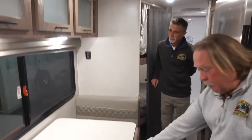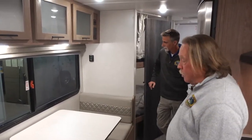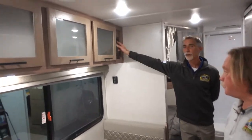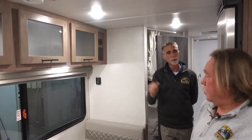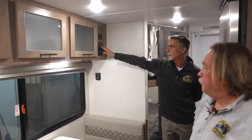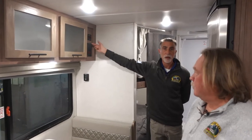The table, of course, makes down into a bed here to give you a small sleeping area. Up here, this has tank heaters. We're not going to talk about that too much because not everything has tank heaters. We've got a monitor panel right here. When we were outside talking tanks, I mentioned that there's a way to find out. I press the little buttons, gray, black, fresh, and little lights will light up and tell me how full my tanks are.